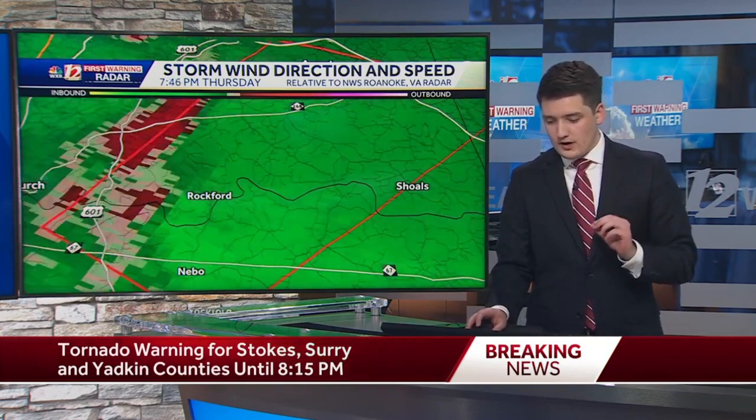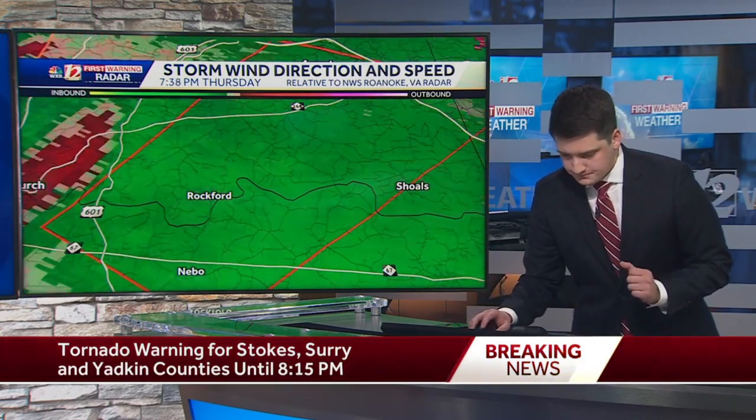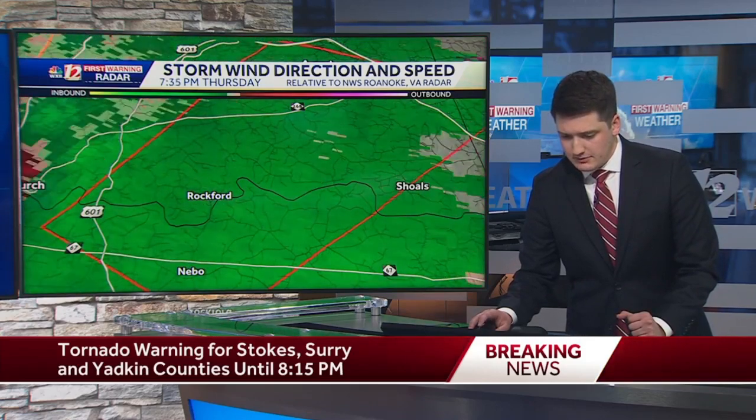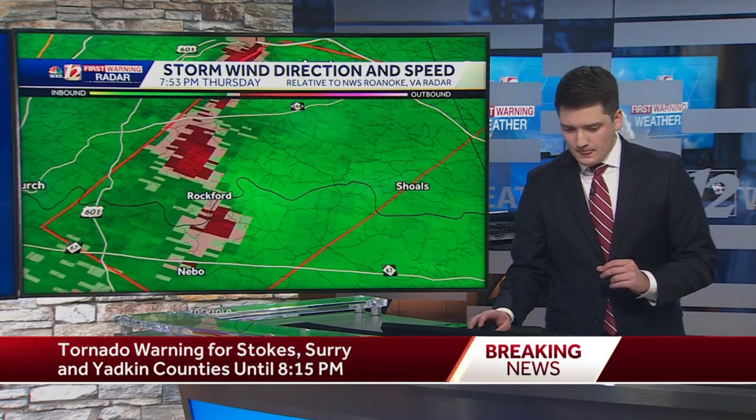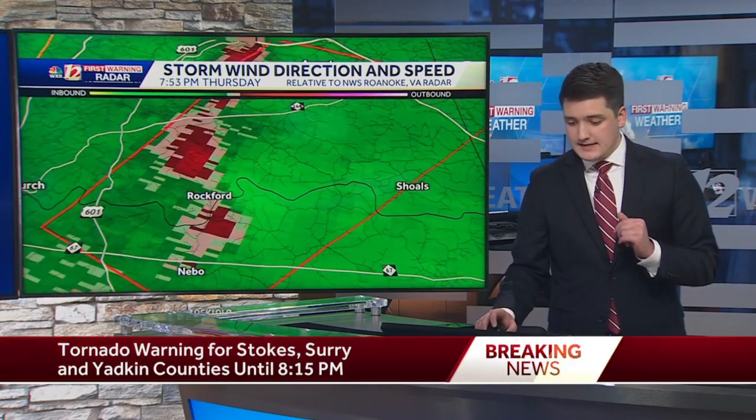Right, yeah, that's just popped up now. It is a severe thunderstorm warning for Forsyth and Davidson County until 8:30. So a severe thunderstorm warning for Forsyth and Davidson County until 8:30 this evening.